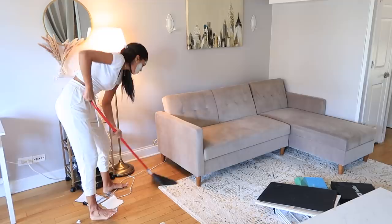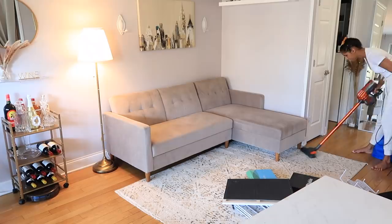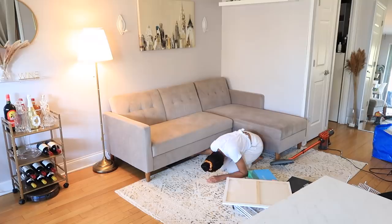Now just vacuuming the rug with some really good music. Make sure to stick to the end to watch some bloopers, but you guys know that I have been raving so much about this vacuum and it's honestly amazing. I absolutely love it. I clean everything in my apartment with it because my apartment is really, really dusty since I have really large windows.